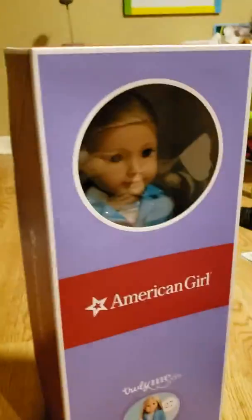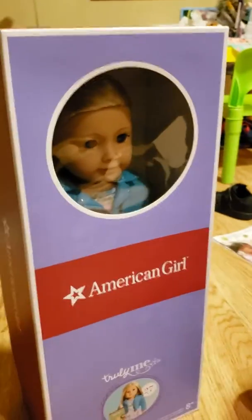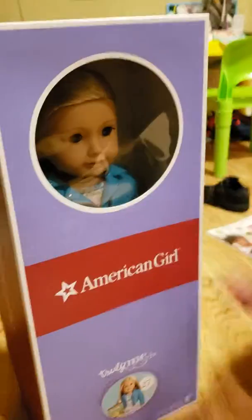Okay, Lena just received her first American Girl doll. We just took it out of the box. She's just getting home from school. She got the American Girl doll, Truly Me, number 27. Wasn't a cheap doll. Came to $132 and some change.